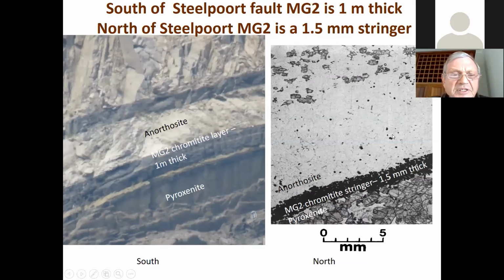South of the Steelpoort Fault, you see the same thing everywhere. North of the Steelpoort Fault, you see the same thing everywhere. So the stratigraphy is incredibly constant. You hit the Steelpoort Fault and the stratigraphy changes dramatically. To the south, you've got this different stratigraphy that's the same. So the same thing applies to the lower group of chromatite layers, but in reverse. South of the Steelpoort Fault, there are no lower group chromatite layers. To the north, you've got the LG6 being mined along for 80 kilometers of strike almost.